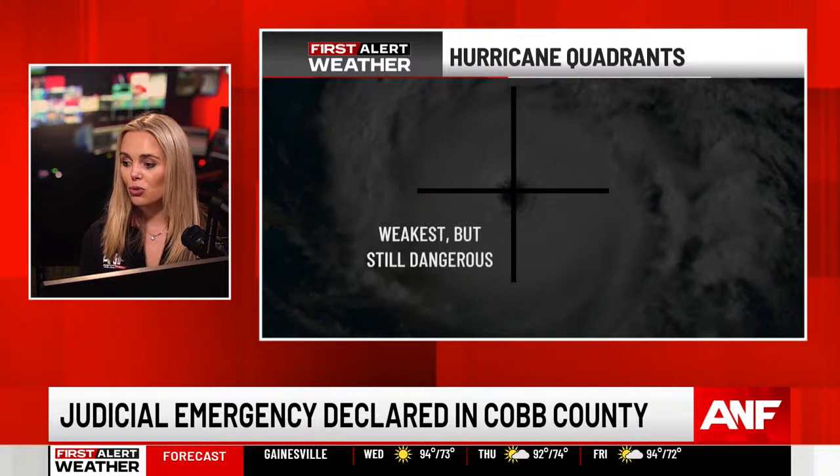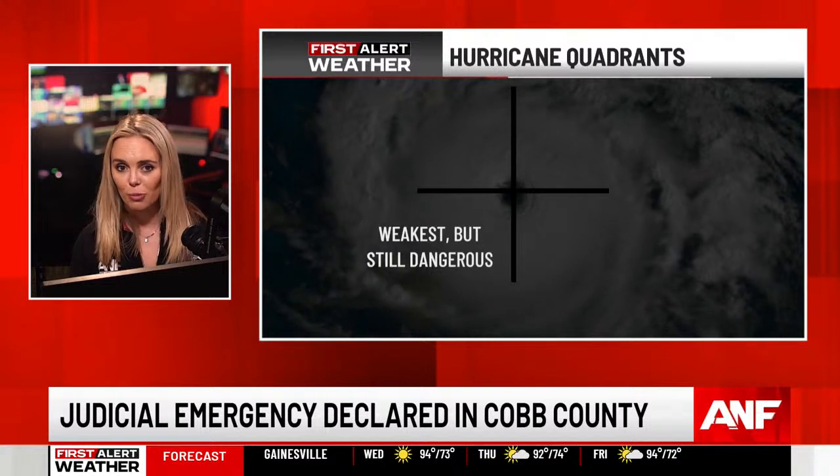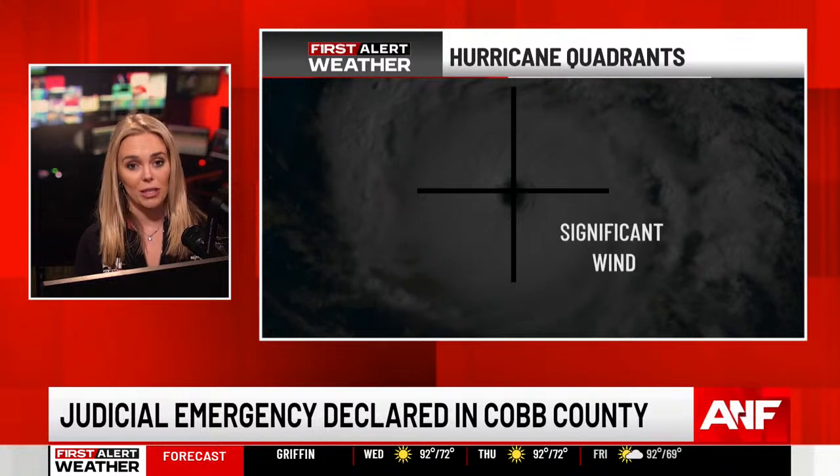Now when it comes to the bottom left quadrant, that is the weakest, but of course it's still dangerous. You'll still get a little bit of a storm surge threat. You still have the really high wind, especially closer to that center of circulation where the wind is the greatest.